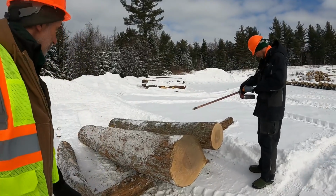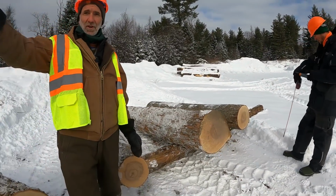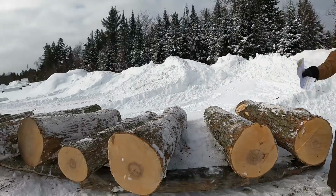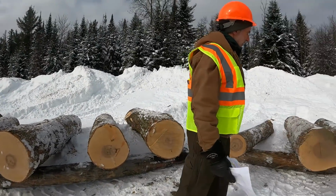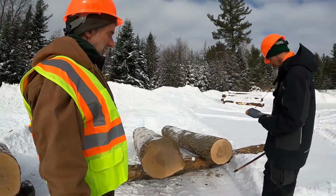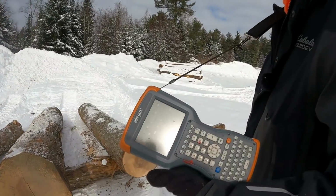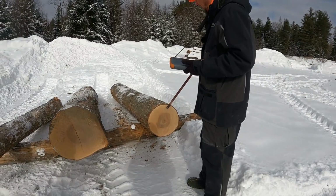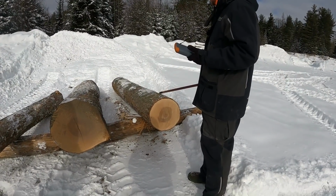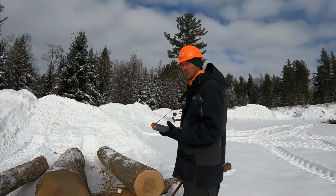These logs, I'm assuming they're all the small ends here. That's where you got them up in the air like that, all the way down through the whole low road here. The small end is up, because that's what he scales off from. This is a handheld grading computer is all it is. I put in the species, the small end diameter, the length, and then the grade, and it all goes into the handheld and spits out a report.